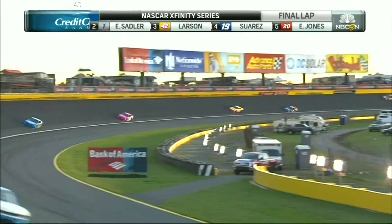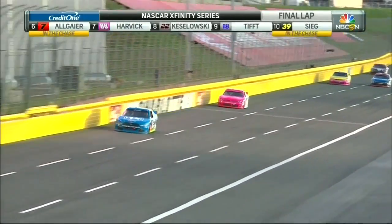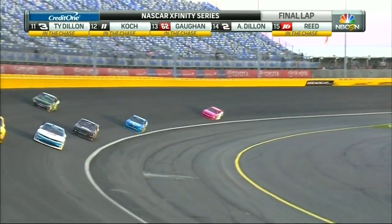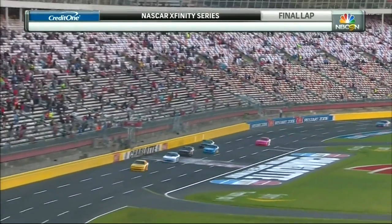Ty Dillon, only a mile and a half to try to get into the chase. As good as Joey Logano is running, Elliott Sadler is going to have a hard time catching him. Here comes Logano, catching the slower traffic as he comes into the quad oval. Joey Logano is going to win at Charlotte.